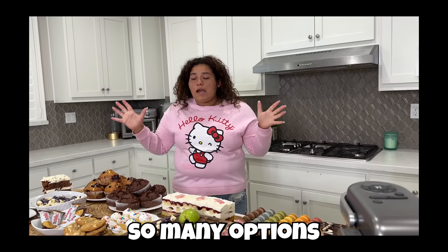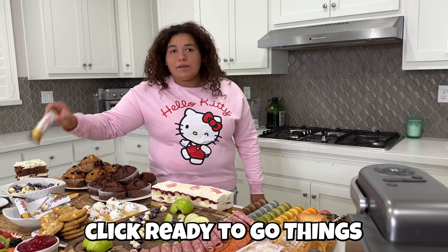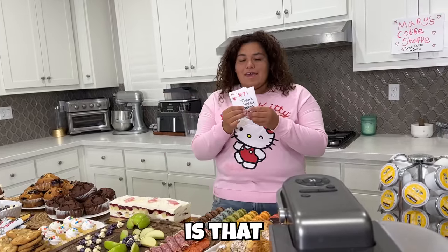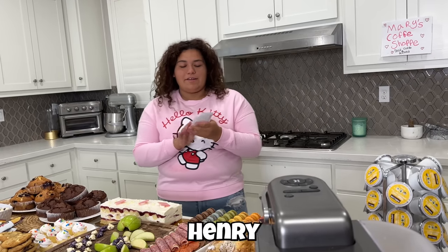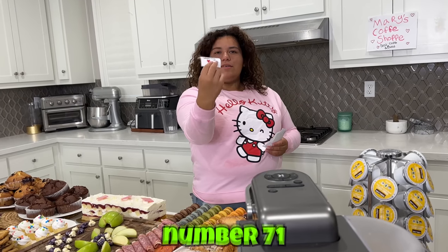So we have so many options at my cafe. And it's always fresh, never store-bought. We even have like quick ready-to-go things for on the go. I hope we get a lot of customers today, guys. One cool thing about my shop is that I handwrite the receipts to everybody and put a nice thank you note handwritten every time. And so far, we've had 70 customers, and I'm waiting for number 71.